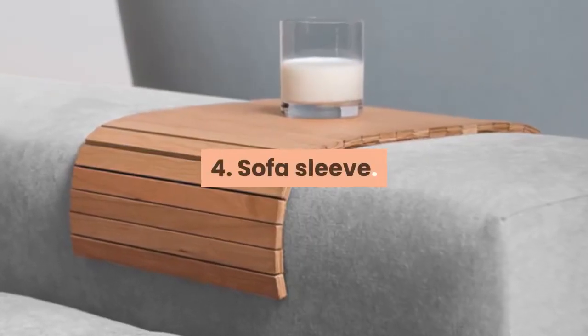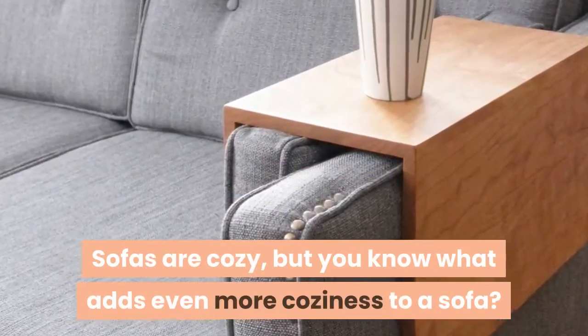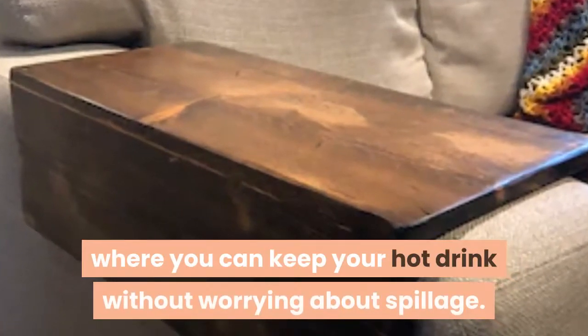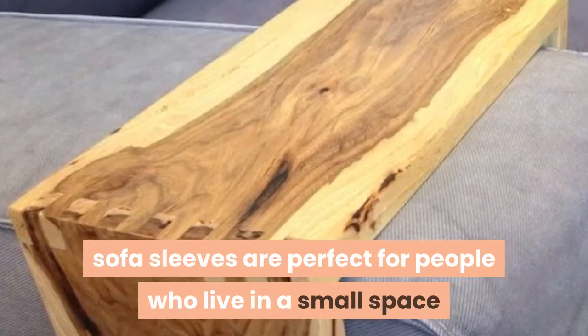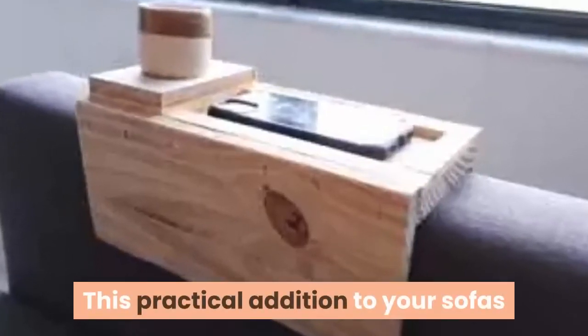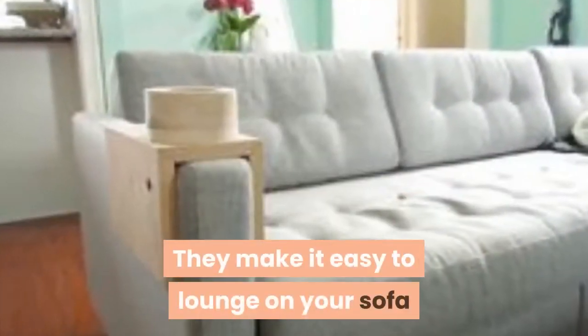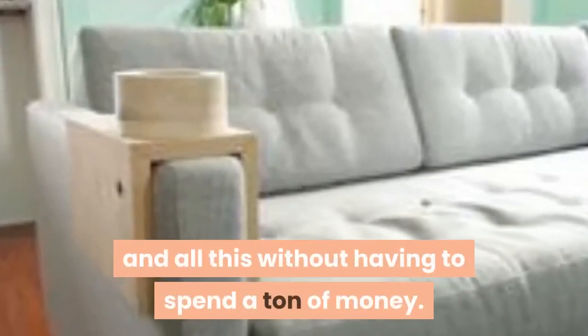4. Sofa sleeve. Sofas are cozy, but you know what adds even more coziness to a sofa? A sofa sleeve where you can keep your hot drink without worrying about spillage. Not only that, sofa sleeves are perfect for people who live in a small space or have minimal living space. This practical addition to your sofas will eliminate the need for TV trays and tables everywhere. They make it easy to lounge on your sofa while enjoying your hot drink, and all this without having to spend a ton of money.